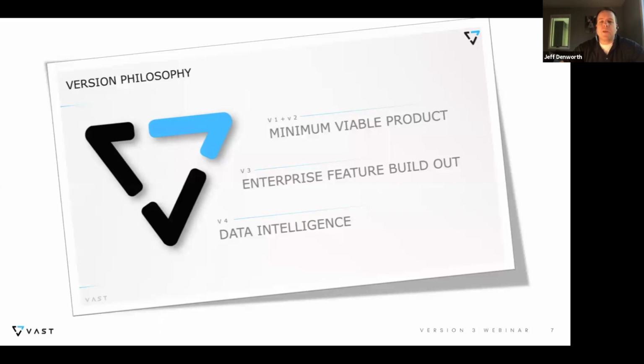And that was what we were selling throughout 2019. As we turn the corner to 2020, we are expanding our total addressable market by adding more and more enterprise capabilities to the platform, some of which we'll talk about today, some of which we'll talk about later in the year. And as we think about what we're going to do next year in 2021, this is when we turn our attention back to really core innovation.